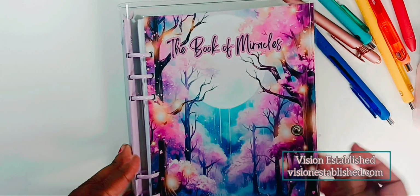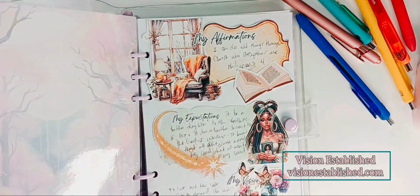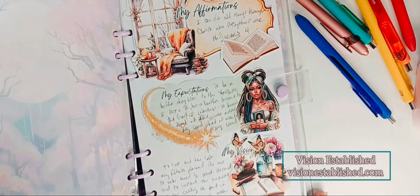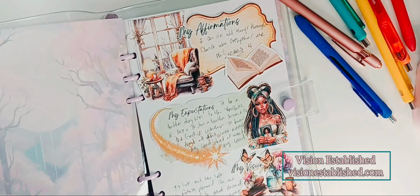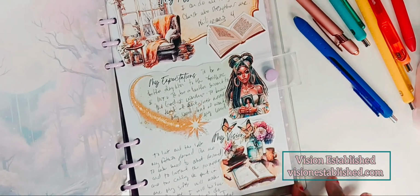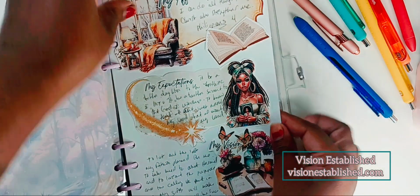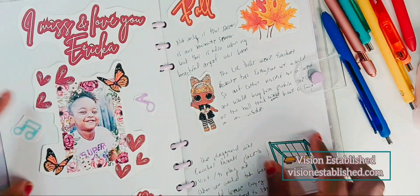Okay, guys, I just want to say that I love the way this came out. Oh, and I do want to mention that please do not let no one tell you how to scrapbook. We all was created to be as creative as we want to be, and we all have our own identity and our creativity, meaning what you like, I may not like, and vice versa.